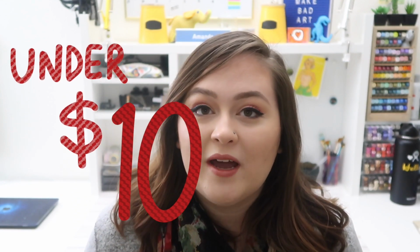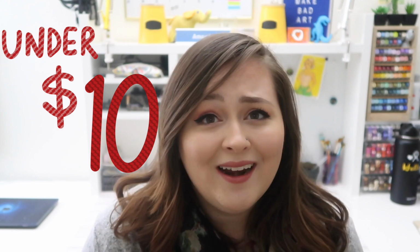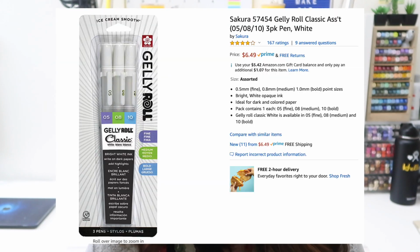Now moving on to the gifts under $10. The first gift that I want to recommend is the 3-pack of Sakura Jelly Roll gel pens. These are kind of a staple for a lot of artists everywhere, and the great thing about this set in particular is that it comes with 3 different sizes. So if you already know that the artist in your life uses the white gel pen and they have found it really helpful, this is going to be perfect because it's giving them a backup of their most used gel pen and 2 other sizes. This 3-pack that I found retails for $6.49 and is available on Amazon Prime.